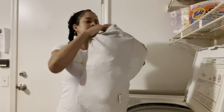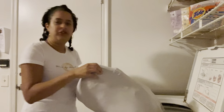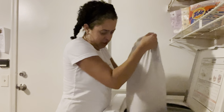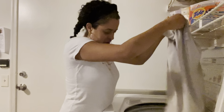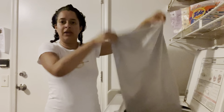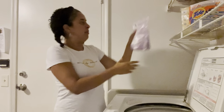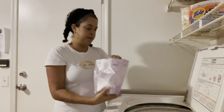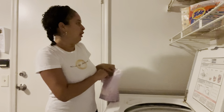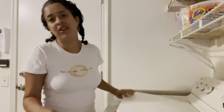Basically just dump them all in there. I don't unbutton them here. I try to unbutton the diapers when she's getting changed. And then I just throw them all in with the bag. That's it. I'm gonna grab my pod, and with the hot load, there it goes, and that's pretty much all it is.